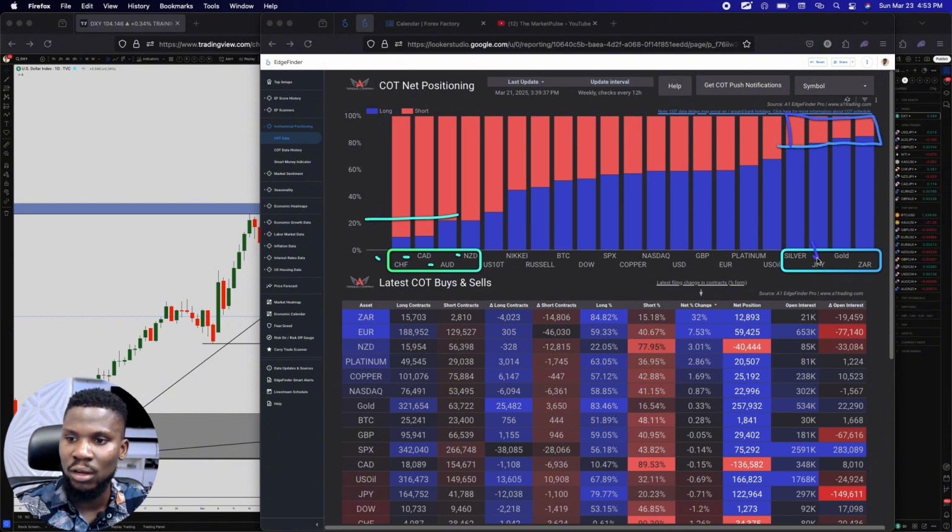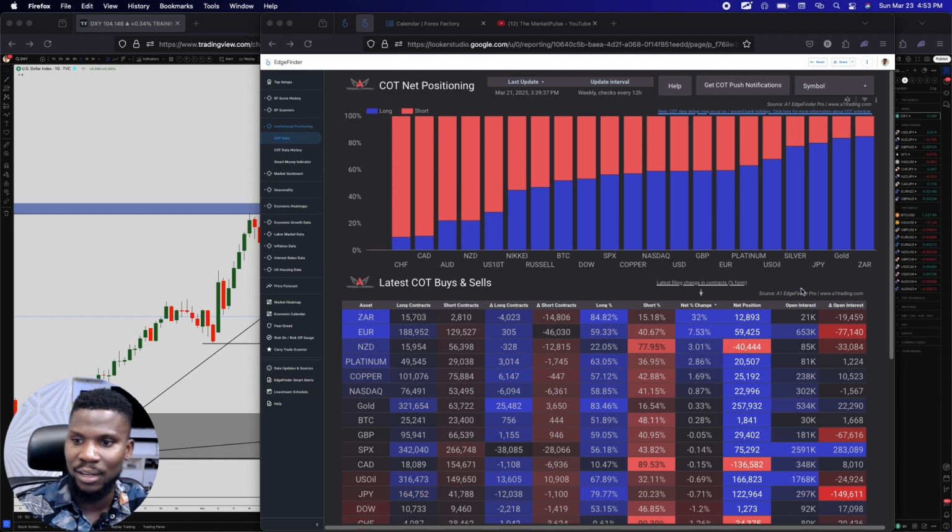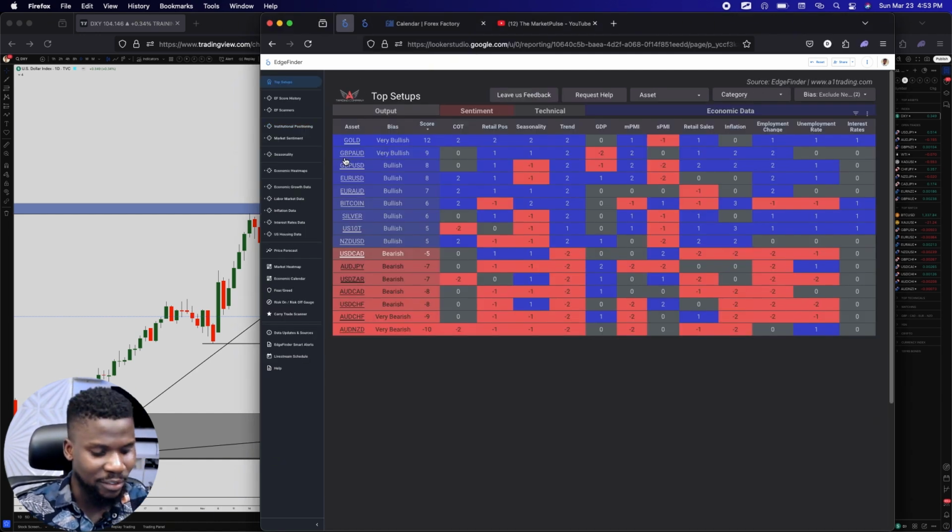So we still have a chunk load of yen long positions, gold long positions, silver long positions, and South African rand long positions, based on the latest COT filing. This is not me, just the data we released on Friday. So that said, we now come to the top setup. Okay, you can see what we have right here.